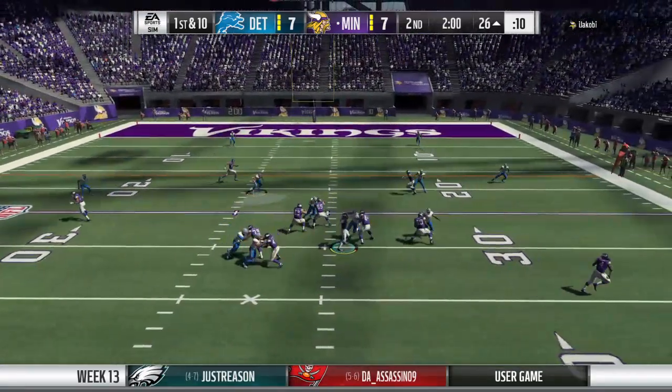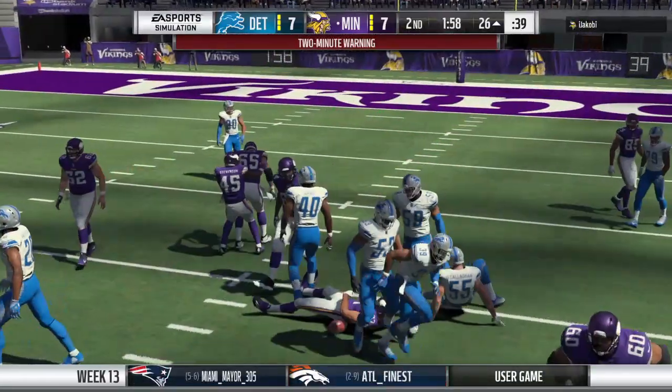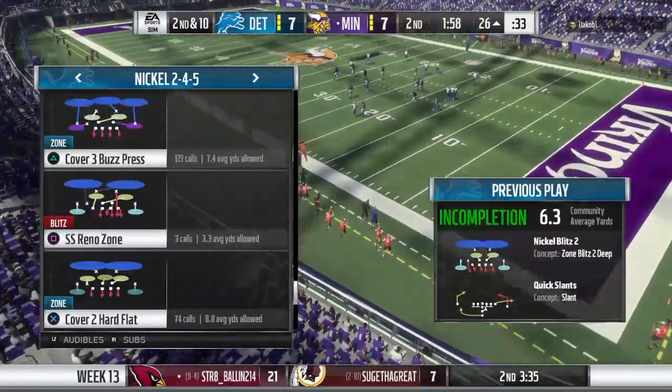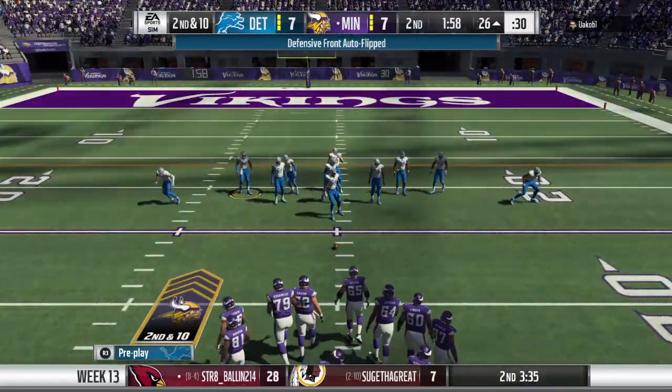On 1st and 10, Bridgewater. He couldn't quite hold it. Got hit. Ball pops out. Incomplete. 1:58 to go in this first half of play. More from Minneapolis after this.